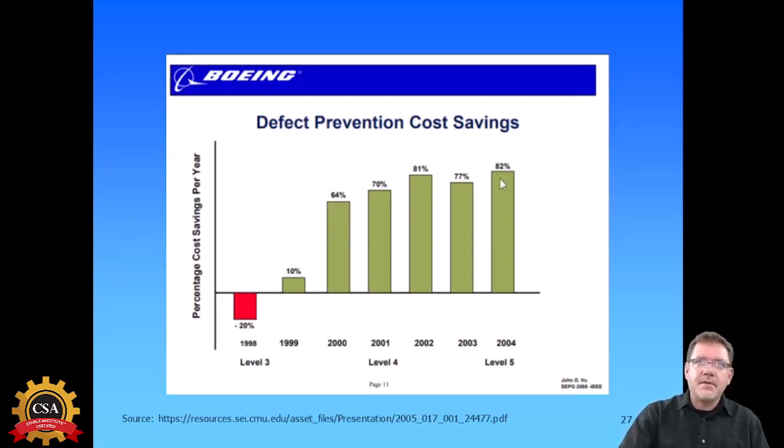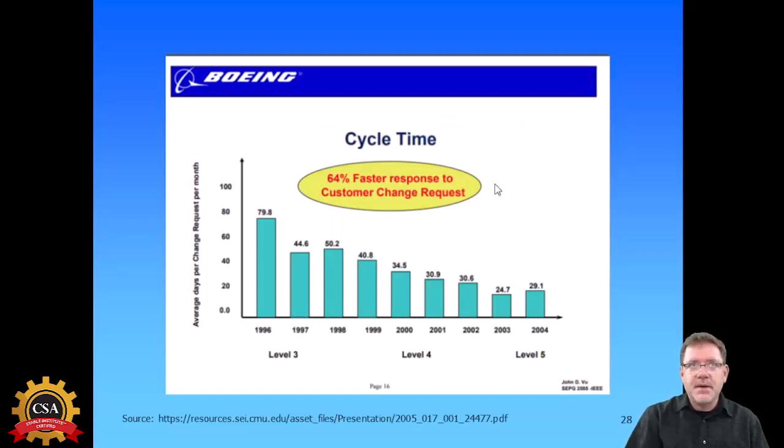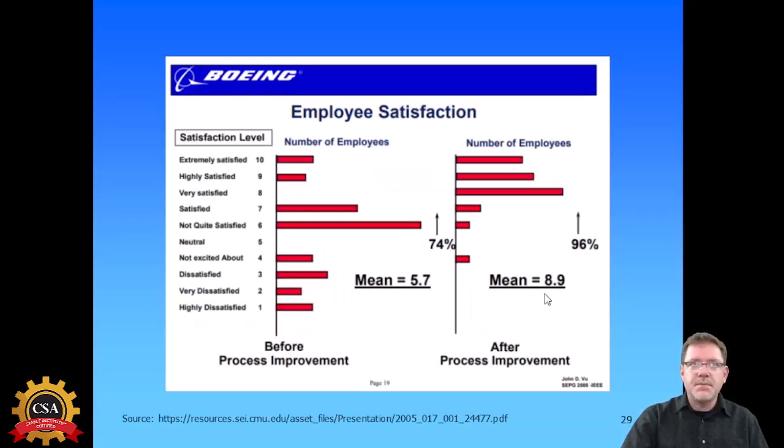Level four, five, savings went up tremendously. And then cycle time, they were able to deal with customer responses 64% faster, as they went from level three, four, and five. And again, level three is where you've systematized your environment. Level four is where you have a mechanism in place to continually improve. And level five is after you've made some substantial continual improvements. And so the cycle time shrank for them to be able to address their customers' needs. So that's a huge benefit.